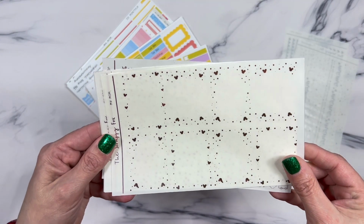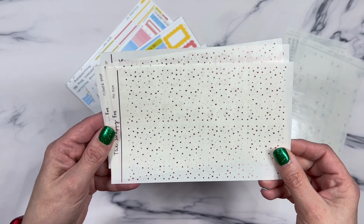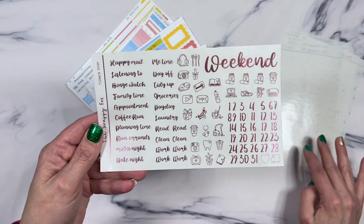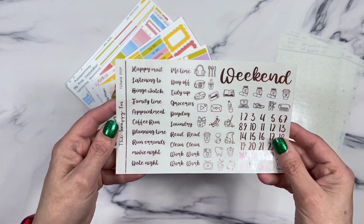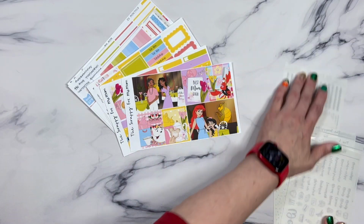So here's all your overlay boxes. You've got 8 overlay boxes here. Then you've got your underlay boxes, so these are all your bougie boxes that go underneath. And then you've got your weekend banner and all of your scripts and your icons and some more numbers if you would rather have the foil numbers. So there is the foil pack that goes with it.